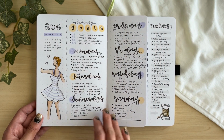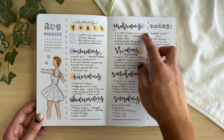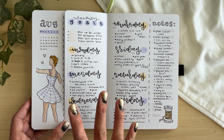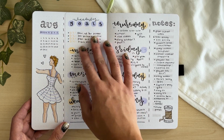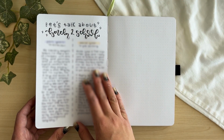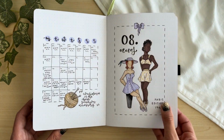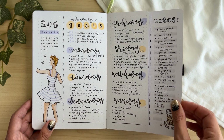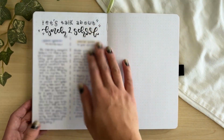Overall, I do love how this theme turned out. I think the purple and the yellow are great colors for August. For some reason, purple just goes with August, especially this shade of periwinkle, but also the motifs with the sewing design and the fashion throughout these spreads really just inspired me to work with drawing people in my bullet journal, which I don't really do very often. I mostly just save that for my own sketchbook.